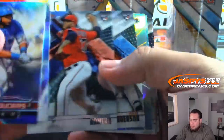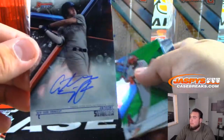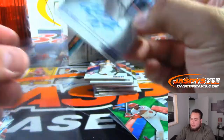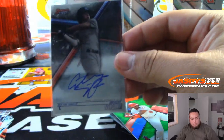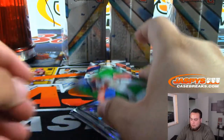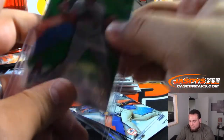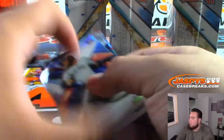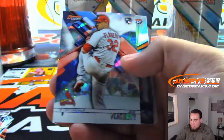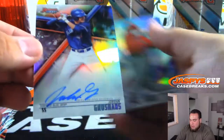Power producers, Vladimir Guerrero Jr. Oh, there's rookies, and there's also prospects in here as well. And first autograph is for the New York Yankees, Anthony Seigler. There you go. Then we got a 99, Justin Upton for the A's. Sorry, not for the A's, for the Angels. A little cracked ice, not numbered though, for the Cardinals. Soto's a rookie. And then we got Jordan Groshans, Bowman's Best autograph for the Blue Jays.